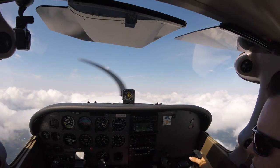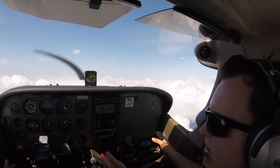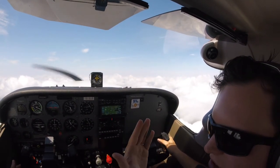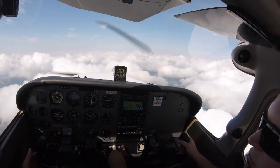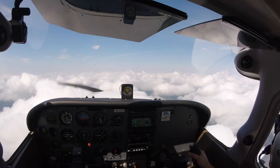I'll show you how to do this at some point, but what I'm doing right now is leaning out the mixture. Since we're up at altitude right now, we don't need a full mixture flow to the engine because the air is less dense, so we can actually take some fuel away from the mixture, right. But we'll talk about that in another lesson. Alright, so there's 4,500 feet. I'm going to pitch, power, and trim for you here, level at 4,000.